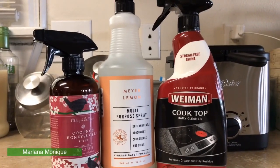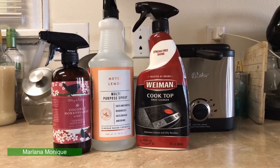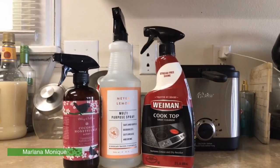I picked up some new products from TJ Maxx. It's the Wyman cooktop cleaner, the Mayer lemon multi-purpose spray, and then Abby and Sullivan room and linen spray in the coconut honeysuckle.